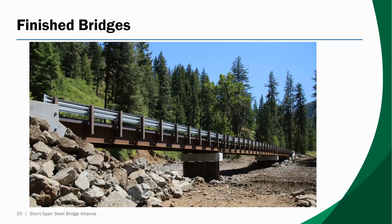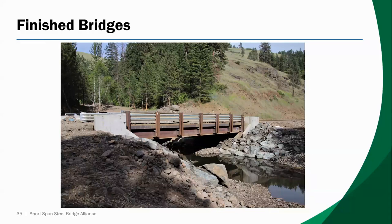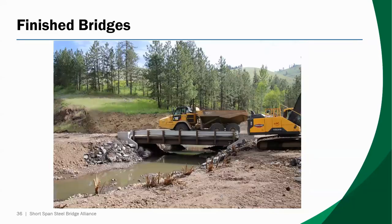Here, we can see the finished 220-foot bridge. And another shot of the finished 220-foot bridge. Here, we see the finished 40-foot bridge. And another shot of the 40-foot bridge with some equipment being run over the top.